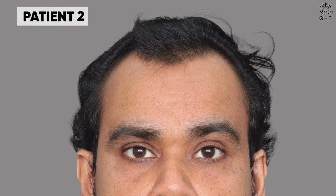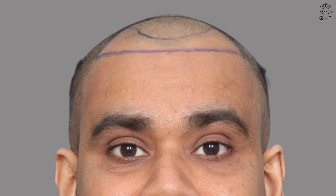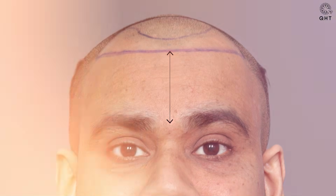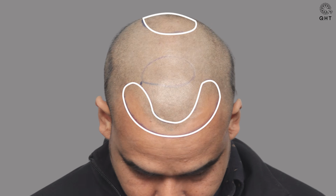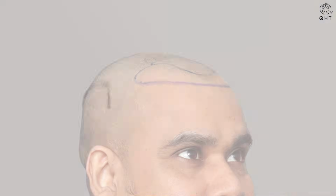In the case of our second patient, the hairline was again measured from the glabella point. Here, the markings extended to cover not only the frontal zone but also half of the mid-scalp to bring balance and density.